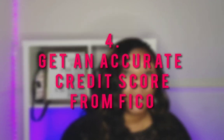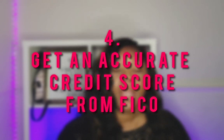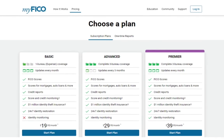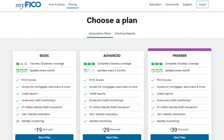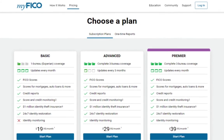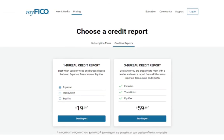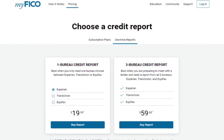Now, step four is to get an accurate credit score. I recommend that you get a FICO score. You're going to go to FICO.com, get your most accurate credit score, because this will most likely represent the credit score the lender will see.